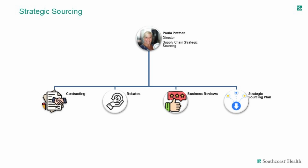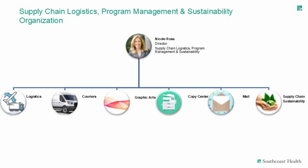And then Nicole Rosa, who does logistics, right? All the courier fleet reports into Nicole. Again, it's like invisible. You put your thing in a little box, your lab drawer, and the results go into my chart. I don't know how it happens. Nicole's team is taking it all over the South Coast region.